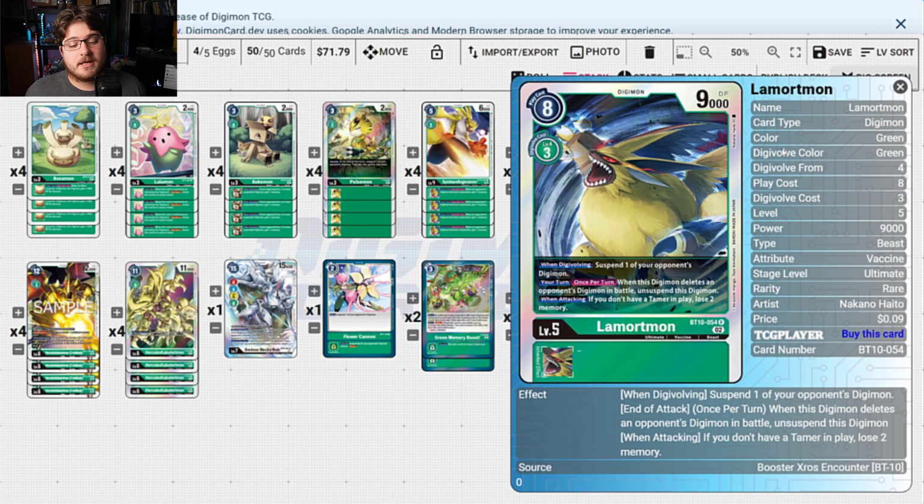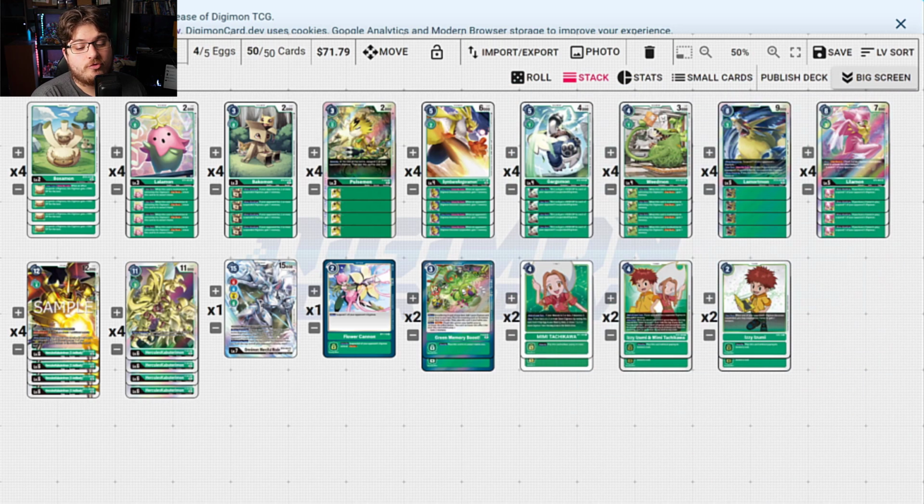Then you have Lamortmon. This card is usually classified as a terrible card, and I'm surprised this isn't even in the list. But hey, if the player is using it, there might be some merit, or they like to have jank. Who knows? When digivolving, suspend one of your opponent's Digimon, and then on your turn, when this Digimon deletes an opponent's Digimon in battle, suspend this Digimon, unsuspend this Digimon. So at least if you get another attack in, it lets you apply pressure and just remove something, maybe keeping the board control consistent. Then, when attacking, if you don't have a Tamer in play, lose 2 memory. So remember, if you're going to go into this card, make sure you literally have a Tamer out ASAP.